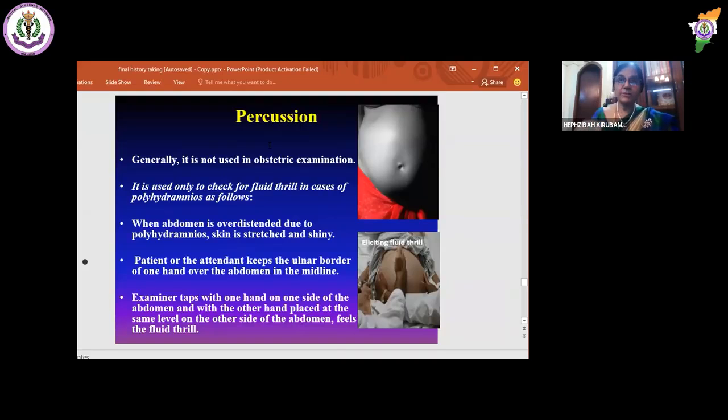Sometimes the patient can have cirrhotic liver and there is ascites in addition to that. In HELLP syndrome, sometimes they develop ascites. So when it is over distended, tense and stretched, you have to find out a fluid thrill. The attender or sometimes we can ask the patient to keep the hand in front, and the examiner will keep both hands on either side at the same level and tap it and find out whether there is a fluid thrill.